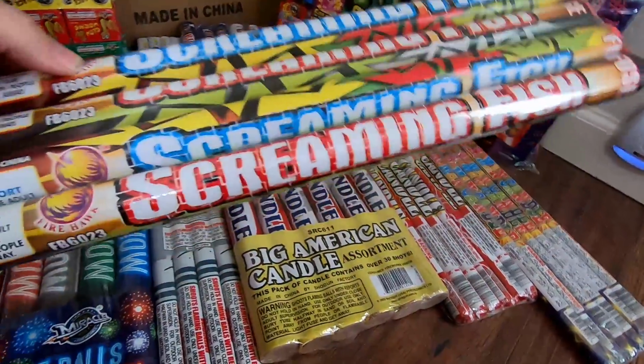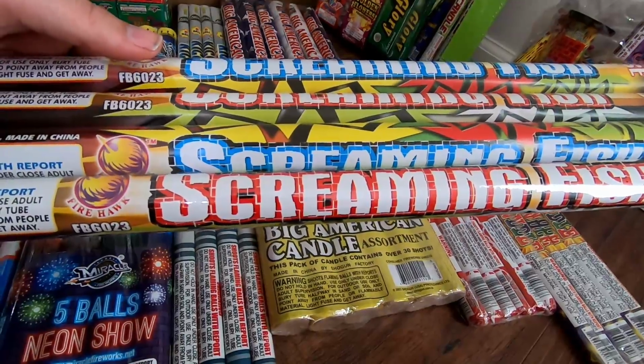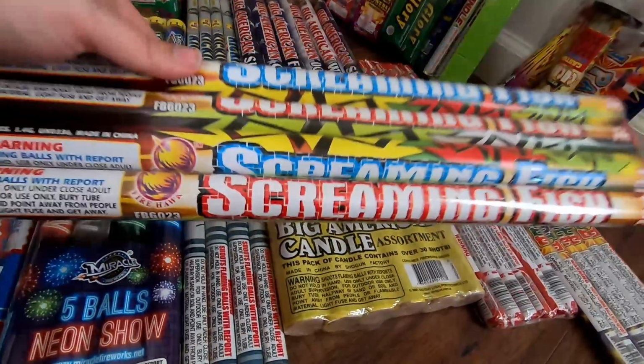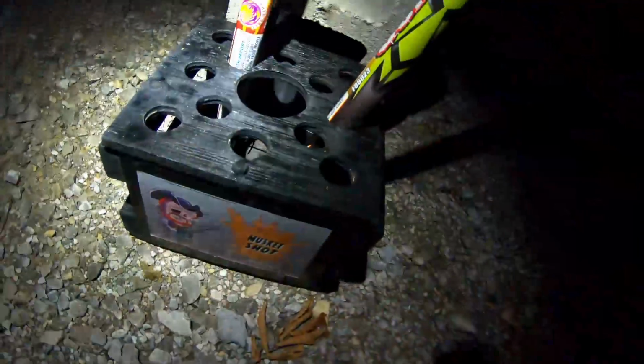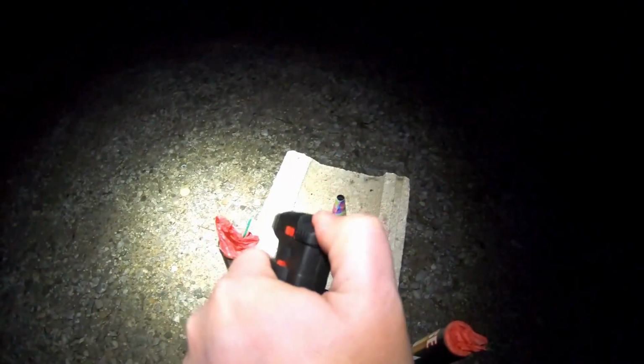For me, the reason why I got them is, I guess we'll go ahead and just take a look and see what these look like, both the red and blue, because there's one thing you guys might notice that really intrigued me, and it may be when they first shoot off. So let's go ahead and take a look at Screaming Fish by Firehawk Fireworks. In the musket shot, we got the Screaming Fish fuse. Let's see what it does.